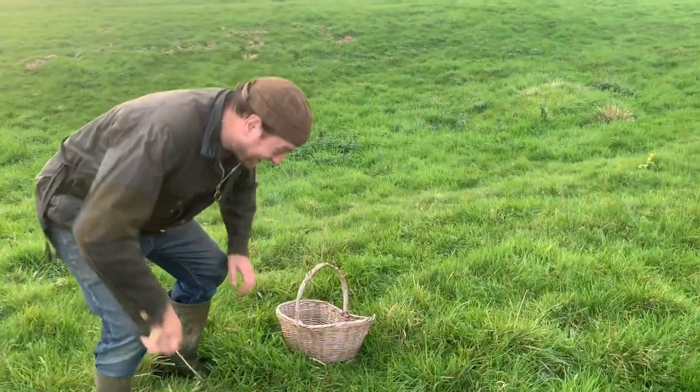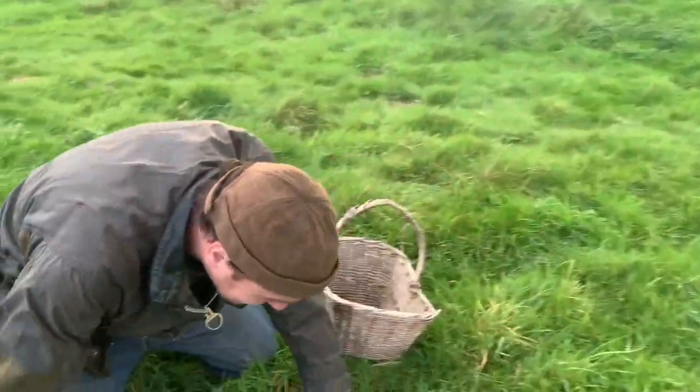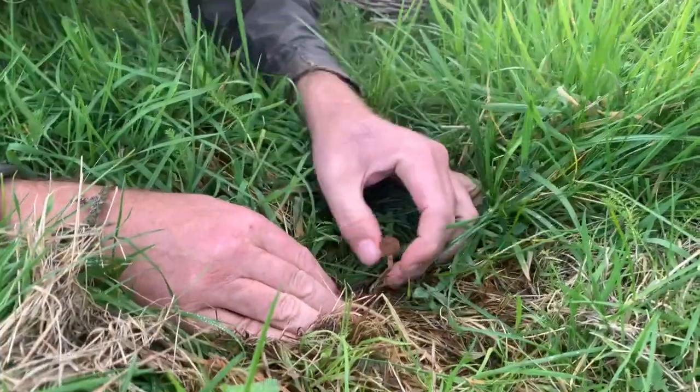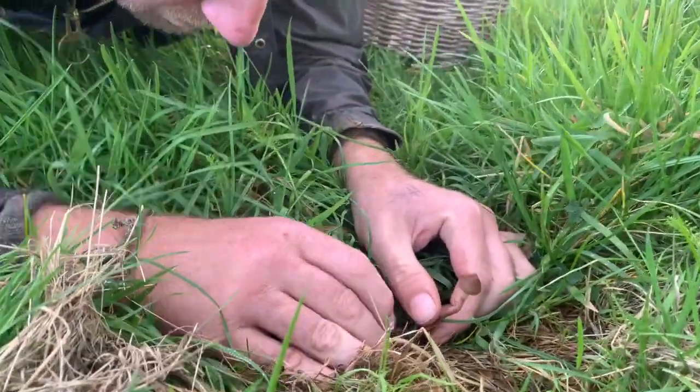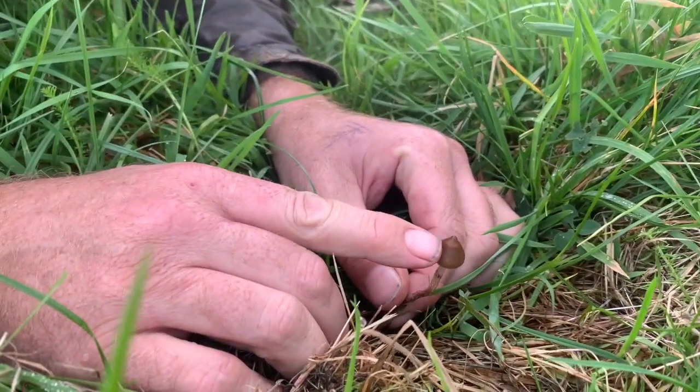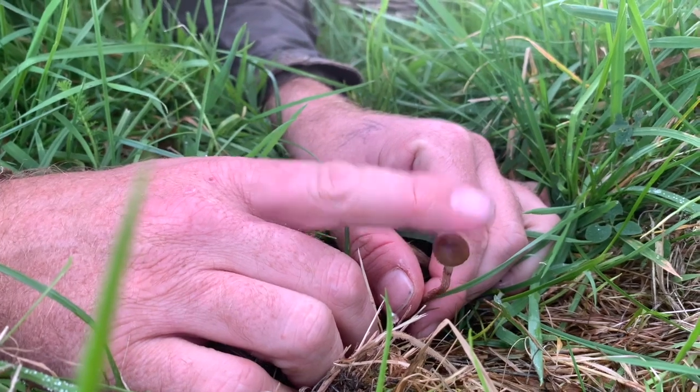Here we go. So here's a little chap right here. You can see this is quite a young one, might have come up this morning. Chestnut brown cap. Telltale nipple on top.